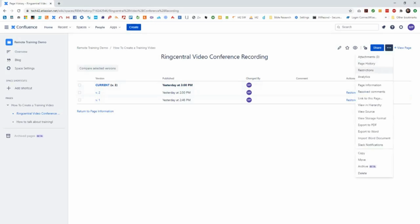We can also create page restrictions, which are security parameters, right? And I said before, we have financial documentation in our platform, but I have that limited down to just the key people. I certainly don't want our entire staff seeing that information. We want just the people that need that, so we can create restrictions on who gets to see what information, who has access to it, and that's really important and useful as well.